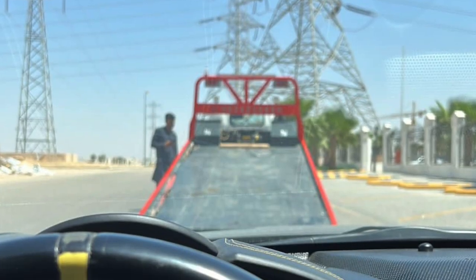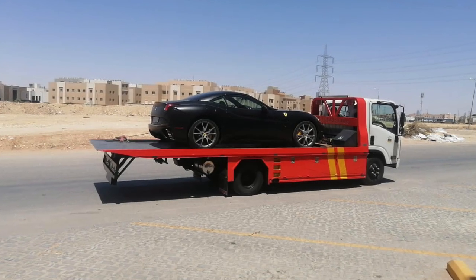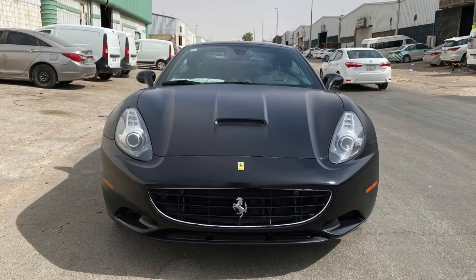And this is the video that my delivery driver took, so he could show me what the condition was and what was coming with the car, just to make sure. So we stuck it on the ramp, and we ended up getting it delivered to my workshop whilst I was away. And then this is the video of the car as it arrived at my workshop.